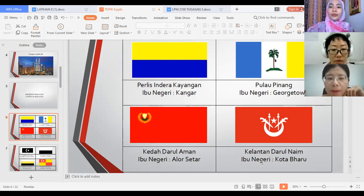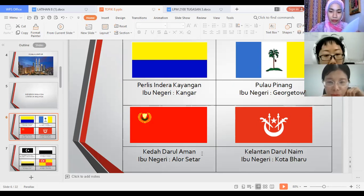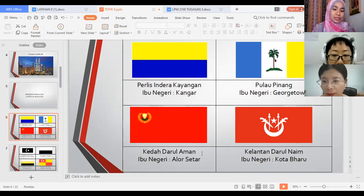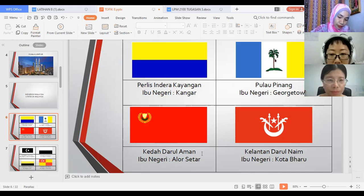Georgetown. Pulau, not Palu. Pulau Pinang. Okay, continue. Kedah Darul Aman, ibu negeri Alor Setar. Yes. Kelantan Darul Naim, ibu negeri Kota Baru. Okay, Kota Baru.